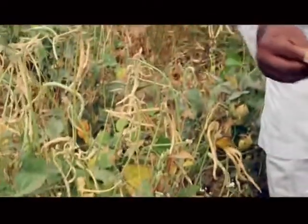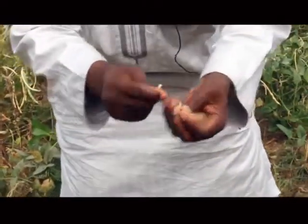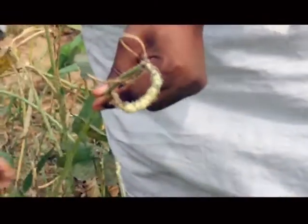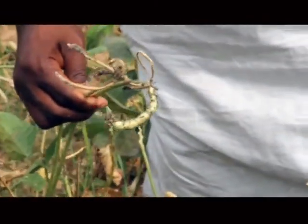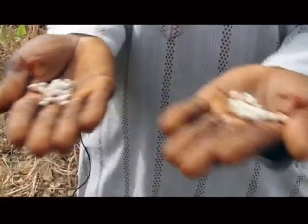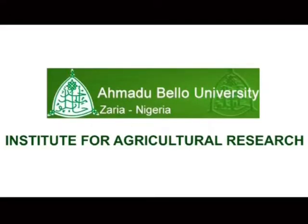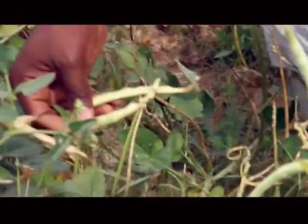So effort has been made to identify the source of resistance, at least to improve the materials we have. We assembled different types of cowpea all over the world, about 15,000 different types from different parts of the world. They were assembled in one place, one location, and then we screened those materials. What do you mean by we screen? We subject them to the natural infestation of that insect in order to identify the source of resistance. As a result, Nigerian scientists at the Institute for Agricultural Research at Ahmadu Bello University are developing insect-resistant cowpea varieties that will help increase productivity.